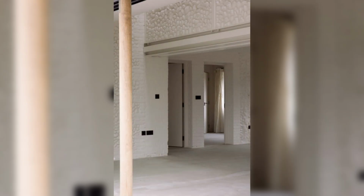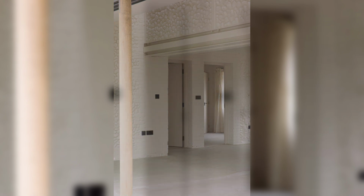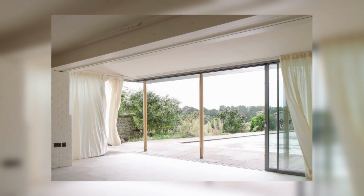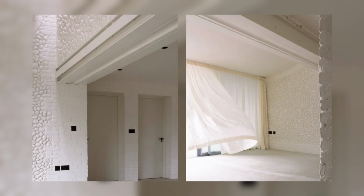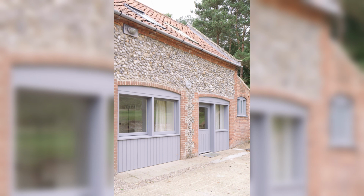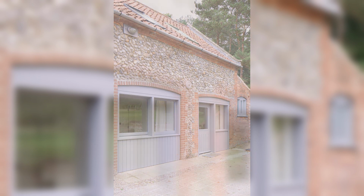Our response began with the creation of a new backbone of access, around which everything else could be arranged. We proposed bringing visitors straight from the main entrance towards the garden, where the view down the Glaven Valley and the expansive Norfolk sun were best seen.